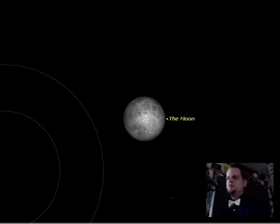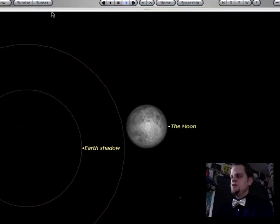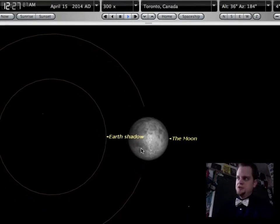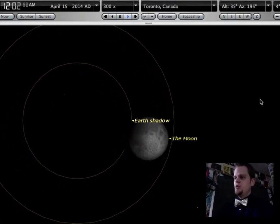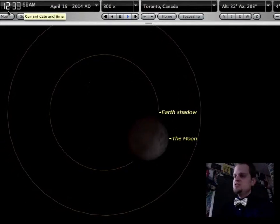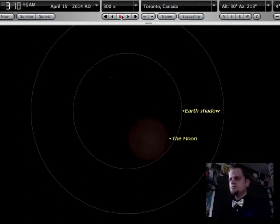So let's put this into motion, into fast forward. As you see, the time is going pretty quickly here. But right around Eastern Standard Time, 1:58, this is when it goes into the penumbra. You're not going to be able to observe that. You can't really see the penumbral shadow. But the umbral shadow, the main part of the Earth's shadow, at right about 1:58 a.m., goes into the Earth's shadow, and eventually, according to Sky and Telescope, at about 3:07 a.m. is when the moon enters totality, which means it is completely in the shadow of the Earth.